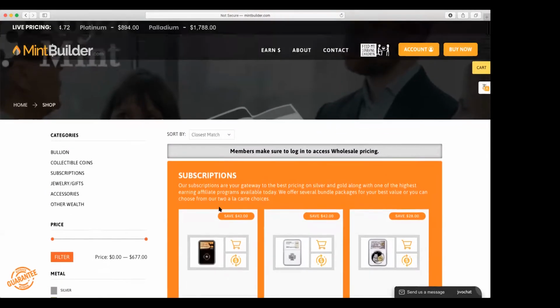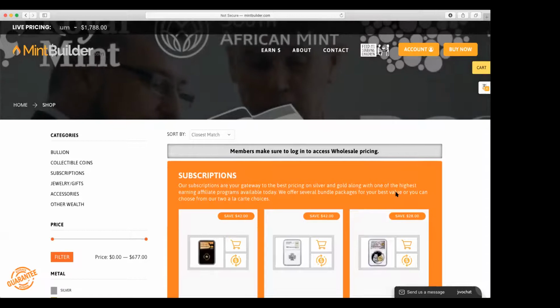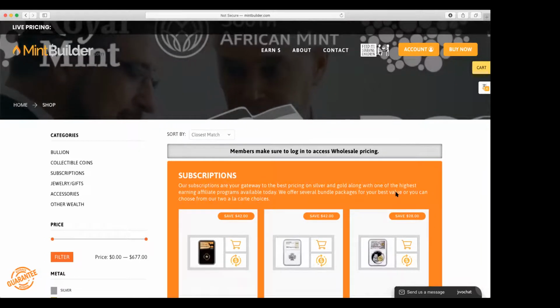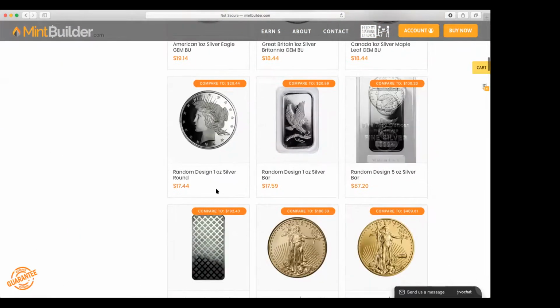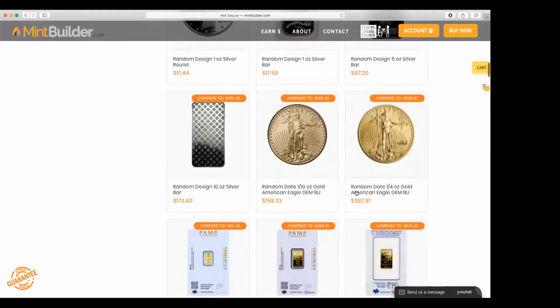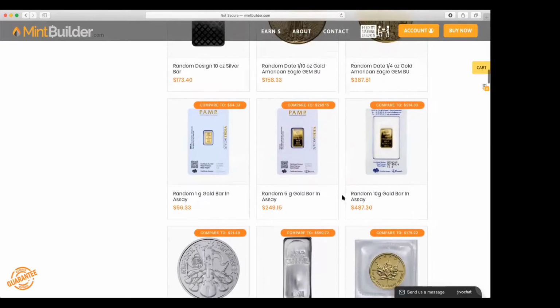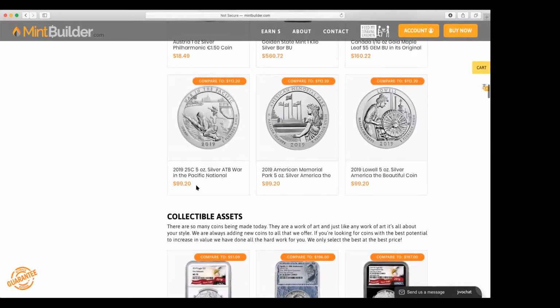What is live pricing? When you're looking at that, you can come back up and see what live pricing is. For silver, you can see what you're paying over spot. Currently silver is at $16.84. You're getting this for $17.44, so you're paying 60 cents over spot right now. Great price for silver. The 1 ounce bar is just a little bit more than that. But when you compare it to the average retail price, you're getting a great price. And this is just bullion. We have some gold in here too. Again, great prices. Look at these 5 ounce ATBs for under 100 right now.